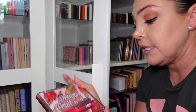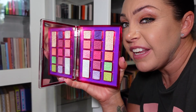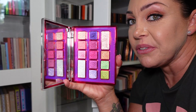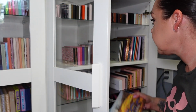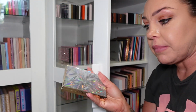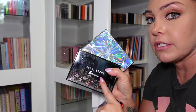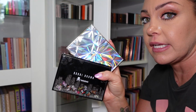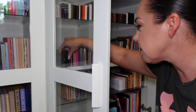This one from Cleona. It's the Dragon Fruit palette. Look how stunning that is. I need to use this some more. I might use that this weekend. These are Bobbi Brown. Can we appreciate the packaging? I've just showed you guys the Tokidoki, but look at that. I want to say that was last year's holiday release.